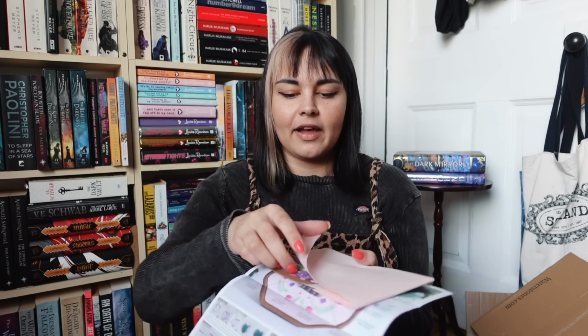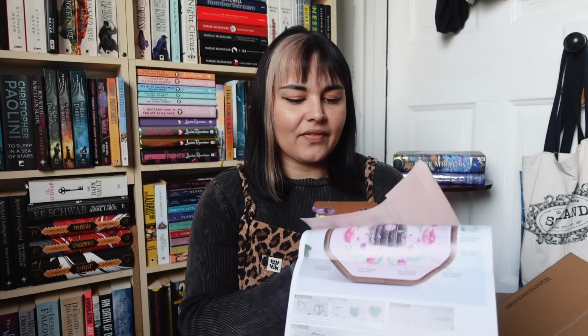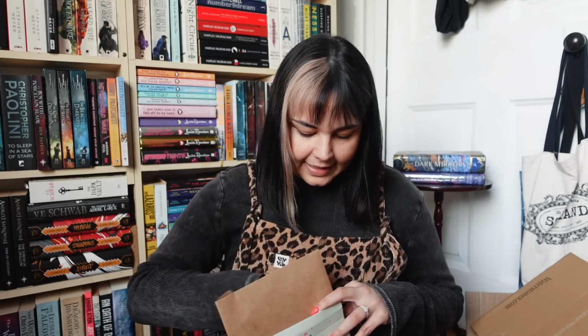And in here you get your fabric. You also have all of your threads. You probably don't have a needle, I would say, but that's fine because I have hundreds of those. Oh, you also get your hoop in here as well to frame it when you're done. There is also a pair of socks in here.